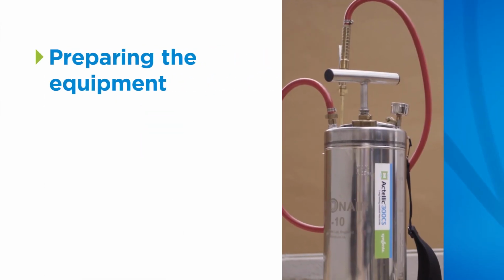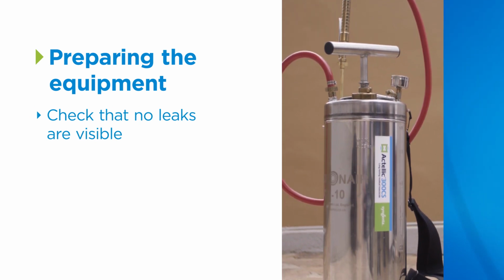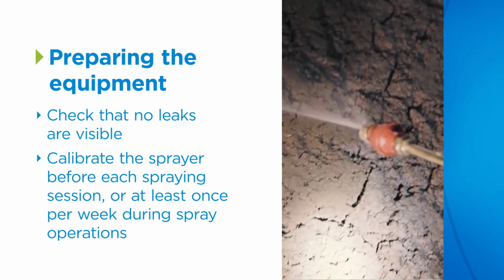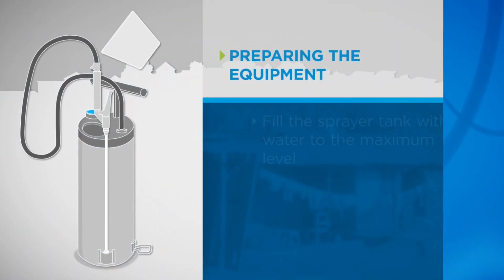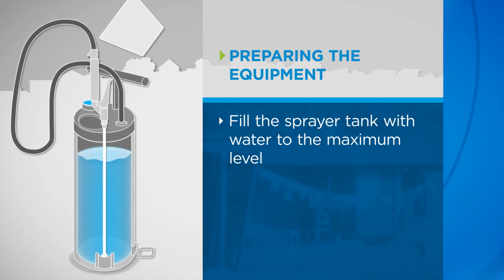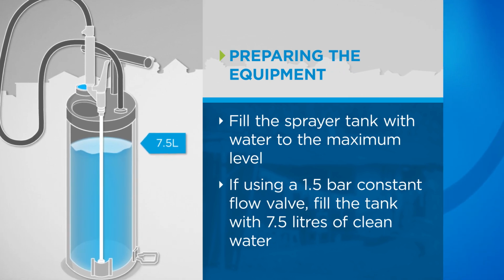The compression sprayer, although routinely maintained, must be checked to ensure there are no visible leaks. Calibrate the sprayer before each spraying session or at least once per week during spray operations. Fill the spray tank with water to the maximum level as indicated on the tank. If using a 1.5 bar constant flow valve, fill the tank with 7.5 liters of clean water.